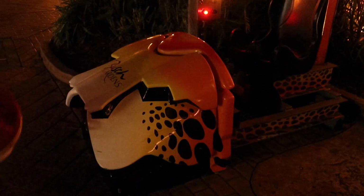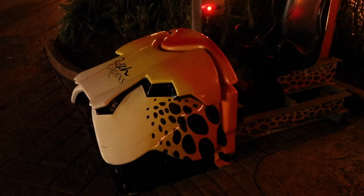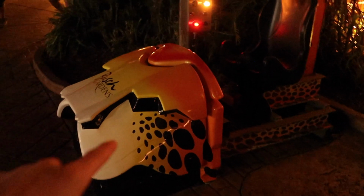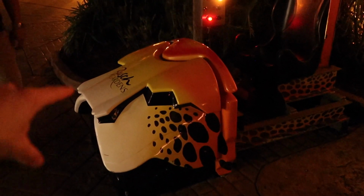Here's something that the typical guest might not notice at Cheetah Hunt. Looks like the head of the car actually looks like a cheetah. So you'd have the eye of the cheetah right there. And this is kind of the face, and the nose is right here.